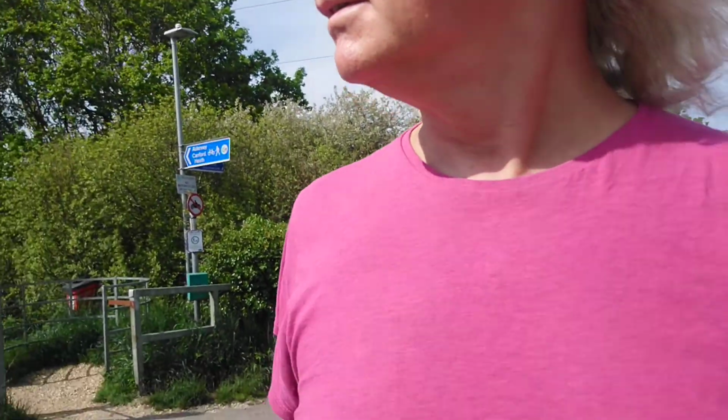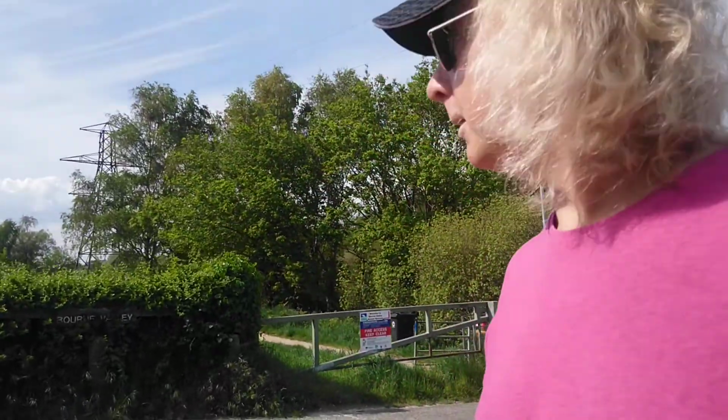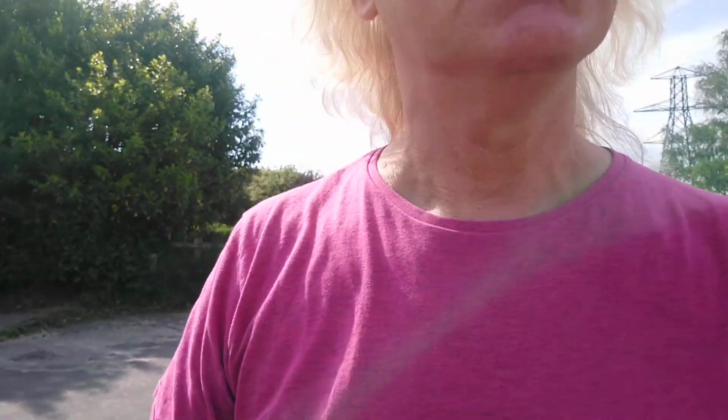Well, there you are. Brief introduction to Bourne Valley Park, which is kind of cool because the borough just changes down the road. I'm in Bournemouth.